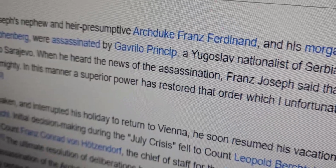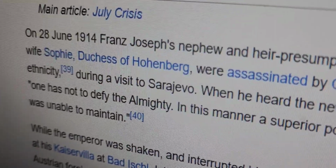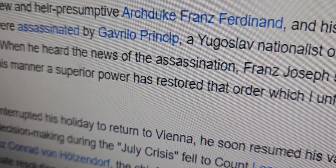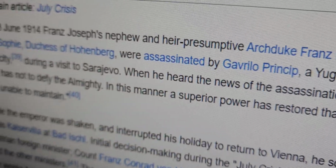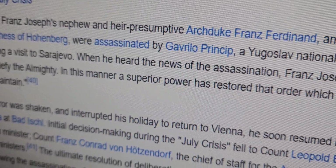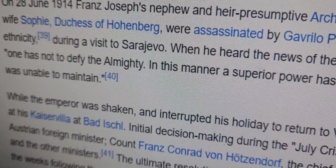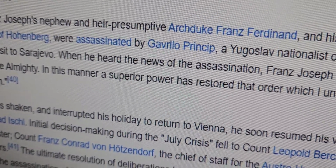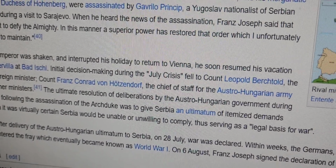And his morganatic wife, Sophie, Duchess of Hohenberg, were assassinated by Gavrilo Princip, a Yugoslav nationalist of Serbian ethnicity, during a visit to Sarajevo. When he heard the news of the assassination, Franz Joseph said that one has not to defy the Almighty. In this manner a superior power has restored that order, which I unfortunately was unable to maintain. So basically, we went to war.